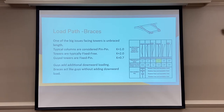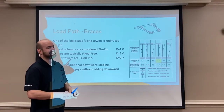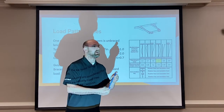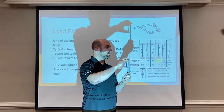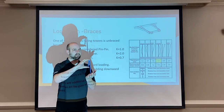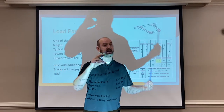Is this going to be a monopole type situation? Yeah. Okay. But it's universal, the idea. So the idea being that if I load these two links the same, the long one is going to buckle way before the short one does, because the longer the length, the more susceptible to buckling.